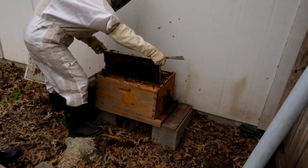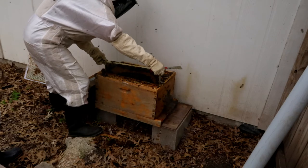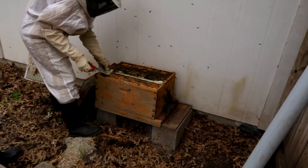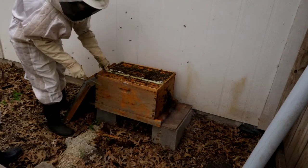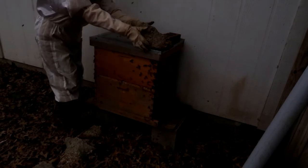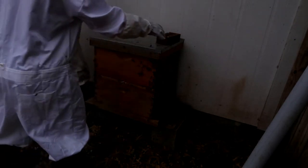So let's just back out and put on the other box. We put on the upper box, and then we realized that we hadn't put in the pollen patty, so we slipped that in. You can buy pollen patties at any bee supply store, and it's a great source of food for hungry bees as they wait for the spring pollen to come in.